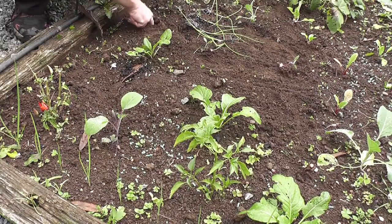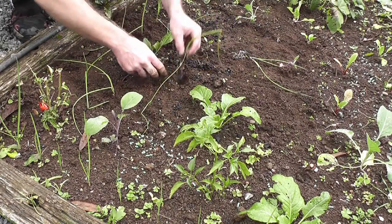Between the larger plants, you can put a fast-cropping smaller plant. The ideal staple is spring onion.